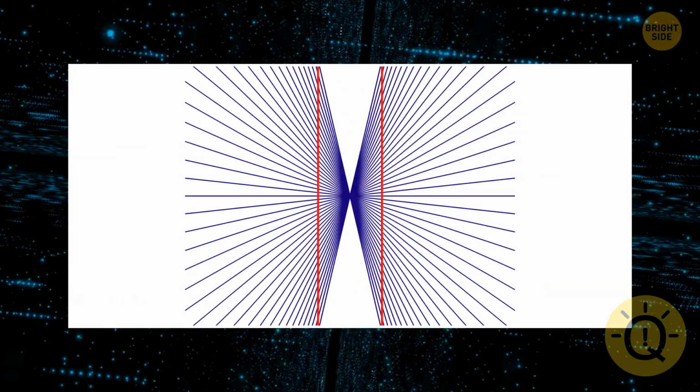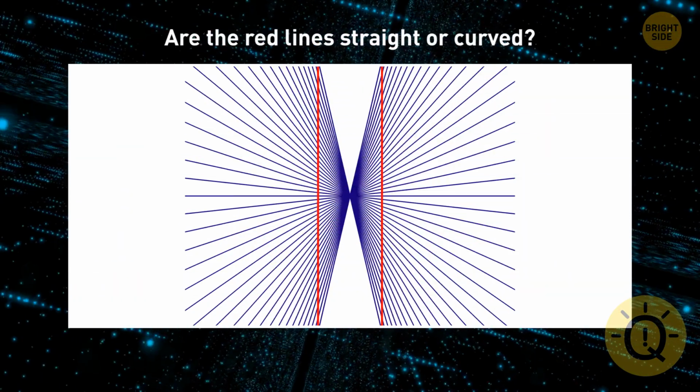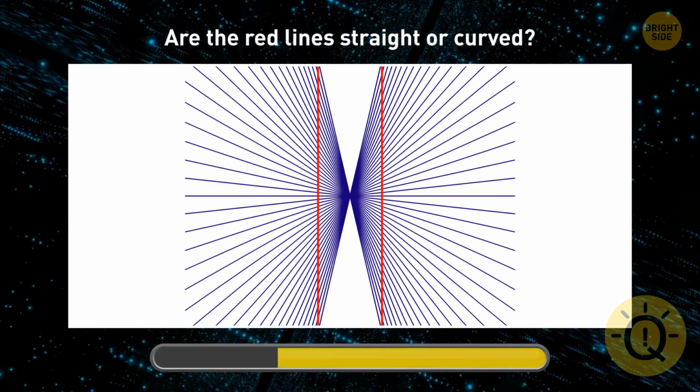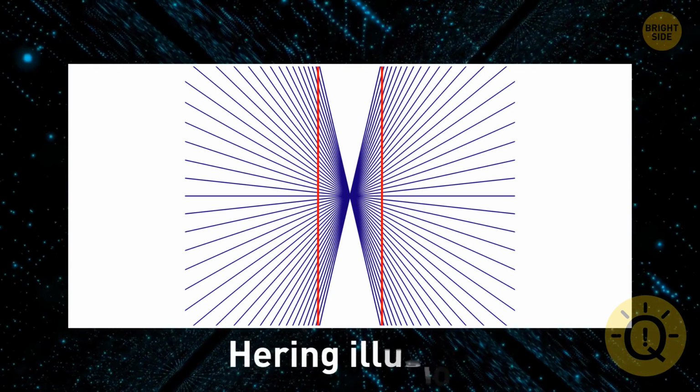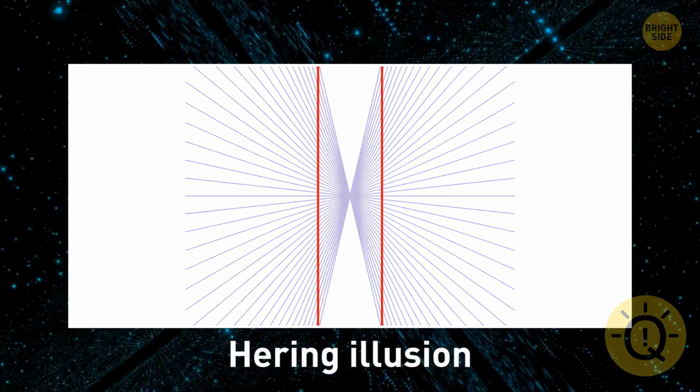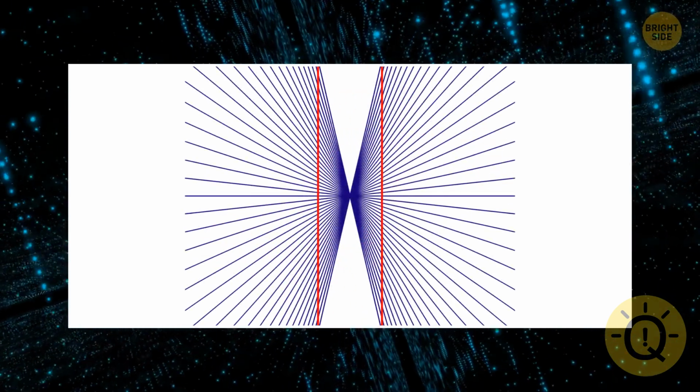What about the red lines in this image? Are they straight or curved? This is the Hering illusion. The seemingly curved lines are perfectly straight and parallel to each other. The background makes you think otherwise.